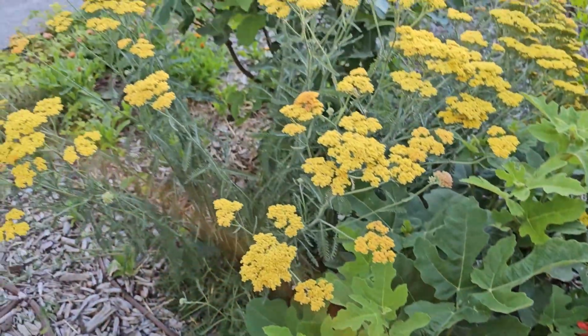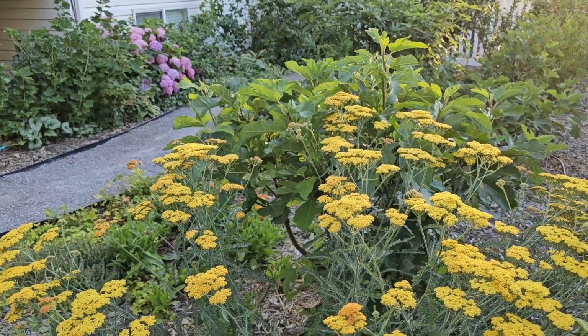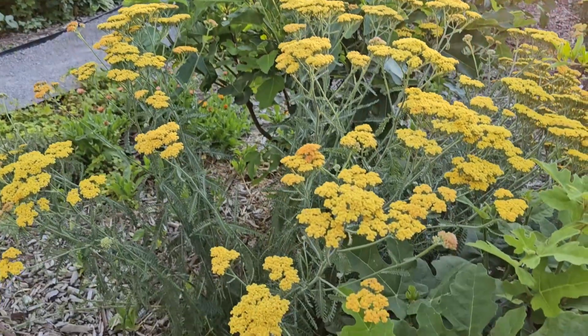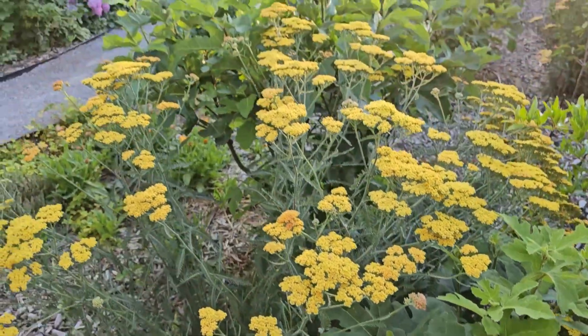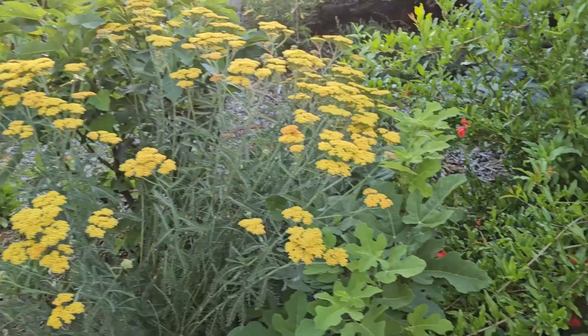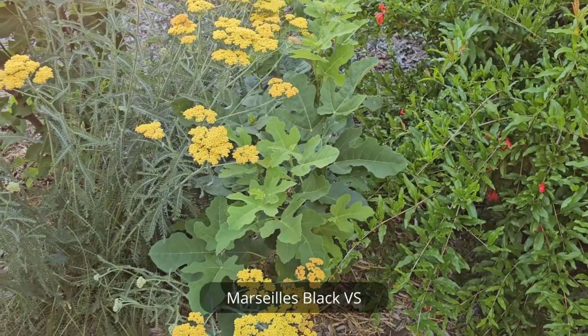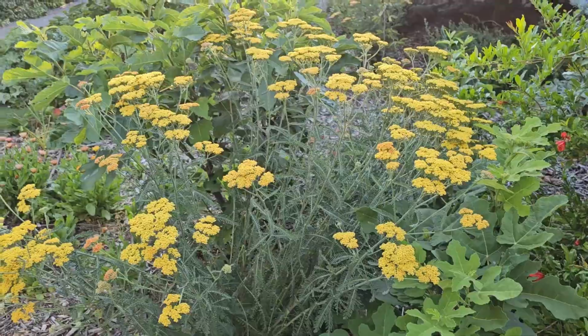I may need to move this yarrow. I'll link a video that I made about yarrow up above, but this yarrow is a little aggressive. It will get cut back as soon as it's done flowering, and this Black Mission VS fig will get bigger, so maybe it will outcompete the yarrow. We'll see what happens.